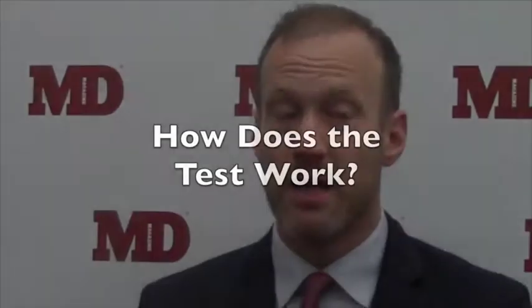So we have a new test that is a gene expression signature that is used to differentiate between benign nevi or moles and malignant melanoma in cases where that's difficult to do using just the microscope alone. It works by looking at the expression levels of 23 different genes that we know are more likely to be expressed in melanoma than one of these benign moles. And we measure that expression by quantitative RT-PCR.